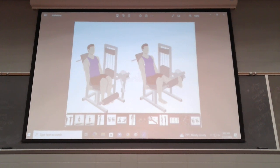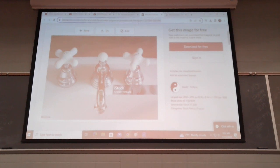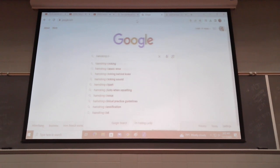Eccentric is going to be when the motion is in the opposite direction of your agonistic muscles' pull. Yep. All right, let's do a few more. Clear, nice.